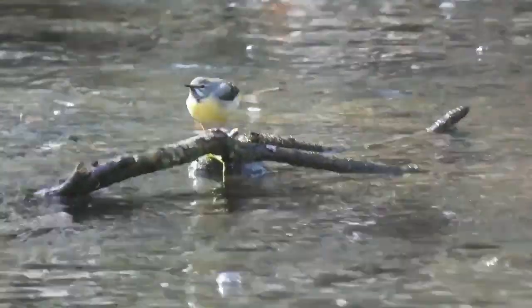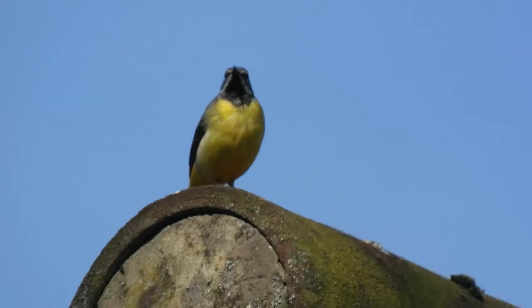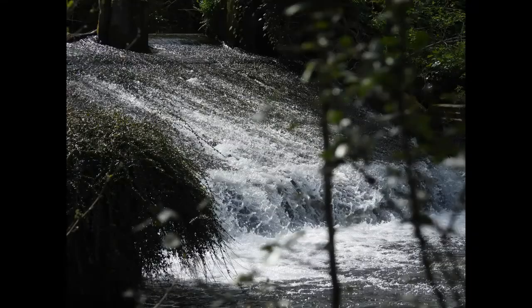Here's my first view of a kingfisher. Didn't stay for long enough. Did see it a couple of times. I recorded that in slow-mo, so you can see it. We've also got a grey wagtail perched on the roof, and a nice view of this mini waterfall.